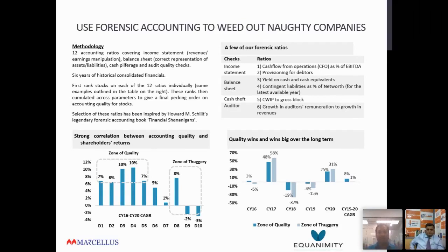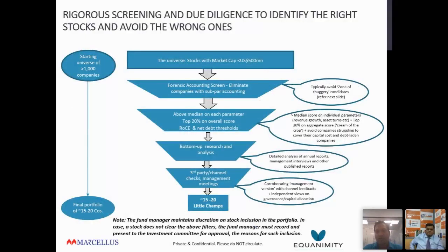And we eliminate the bottom 40%. Because our framework is telling us that you cannot rely on the numbers of these 40%, and we follow what our model is saying. So 40% of the companies get flushed out at the forensic accounting screen. Now there are roughly 500, 600 companies left, on whose numbers we have a conviction that the numbers are showing a true and fair view.